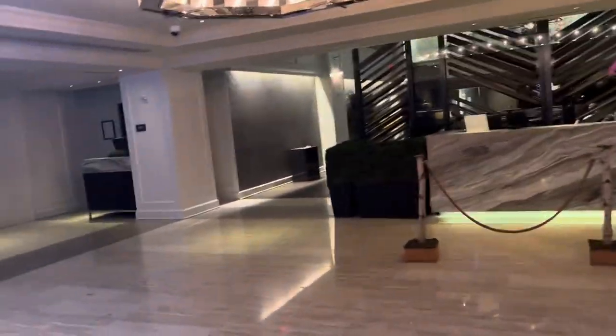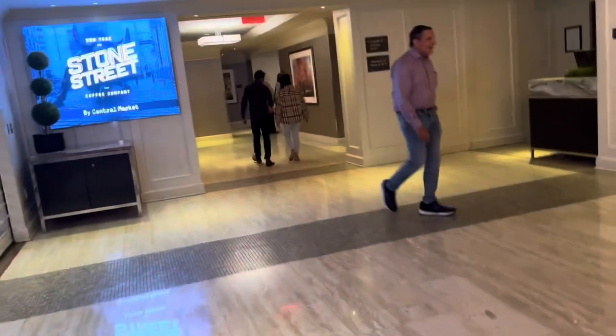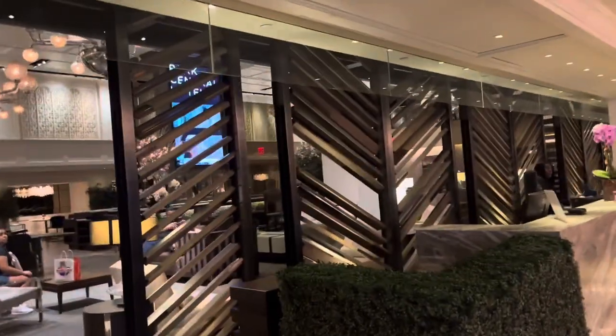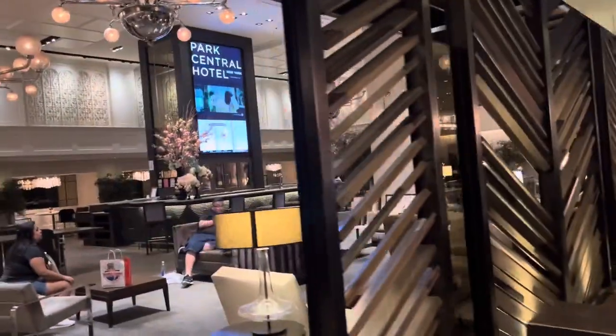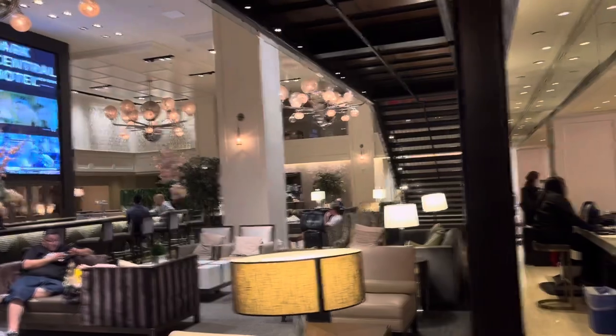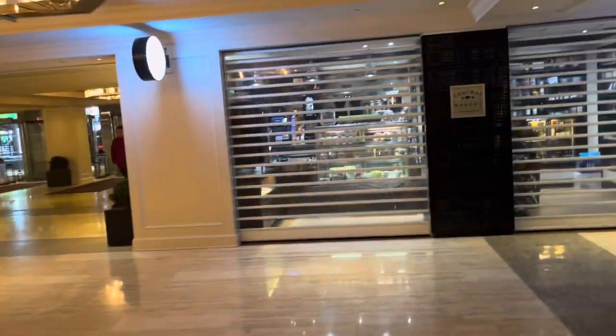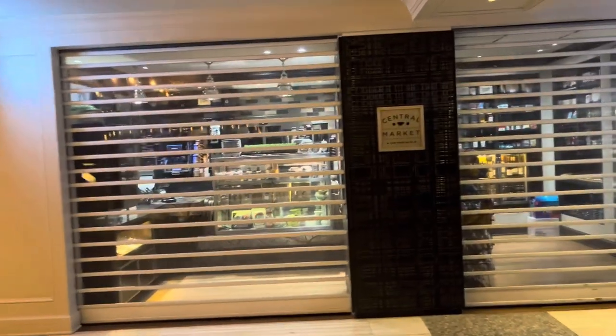Your feet get tired after walking and walking. And they have a really pretty restaurant here at the hotel. It's really nice. This is a hotel restaurant. This is the lobby. And here they have breakfast items.